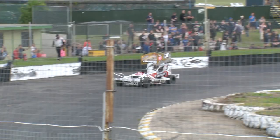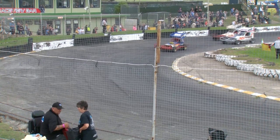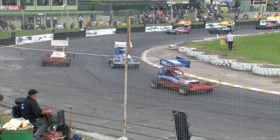Final race of the weekend then, the Grand National. Sean Webster going from the lap handicap. Tom Harris, I thought, was for a second there as well, making his way around to the back of the grid. 23 cars out there for this one. Probably normally expect more for a Skegness Grand National, but a lot of the drivers and most of the crowd have disappeared to watch a certain football match.